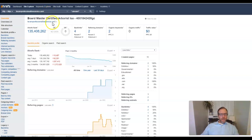And so what we're looking at here is backlinks, and that's what I want to talk to you about. So you've got 4 backlinks, as you can see, coming from two different websites. Basically, it says referring domains, and all that means is your website, your URL here, TexansProfessionalTreeService.com, is listed on another directory, on another website, and it's linking back to your website.